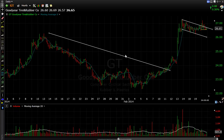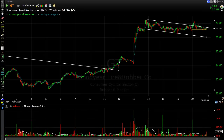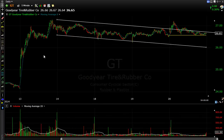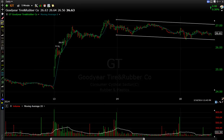Now, if you didn't want to trade it there, let's just say you wanted to play it on the safe side. Okay, so rather than this descending trend line, you could have waited for, here we go, 5 minutes. Let's zoom over. You could have waited. Here was the pop. Look at the volume. Here was the trend line. Okay, right there. So this is midday, about an hour or two into trading. Then again, you had another opportunity. It retested it. Okay, so you can see how these stocks act and play out.